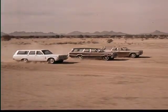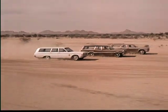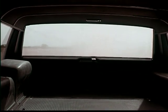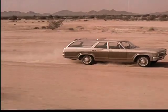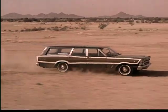Now, let's consider protection from dust and weather. That traditional pocket of turbulent air causes the dust to billow up behind, which is all right as long as the rear window is closed. But look what happens when you roll the window down in the Plymouth. Chevrolet's slant-back rear design minimizes air turbulence. The result? Most of the dust stays outside. What about Ford? Well, they're proud of their built-in air deflectors, which are supposed to blow dust and rain off the rear window.